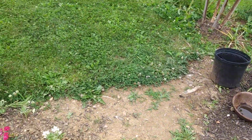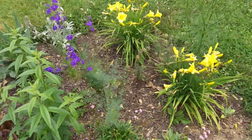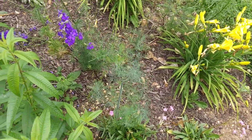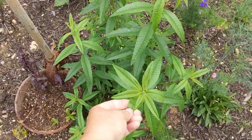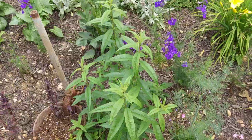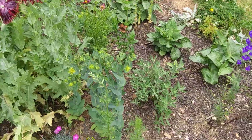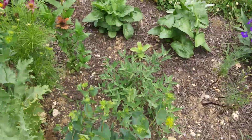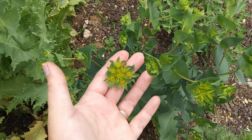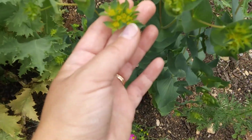So, and then over on this side, we've got some daylilies, larkspur. This is lemon verbena, and you can eat these leaves, and it smells amazing. You'd think lemons would grow on that thing. It smells exactly like lemons. And another interesting plant is this here. This is called Burplurum. It's like a limey green little flower.